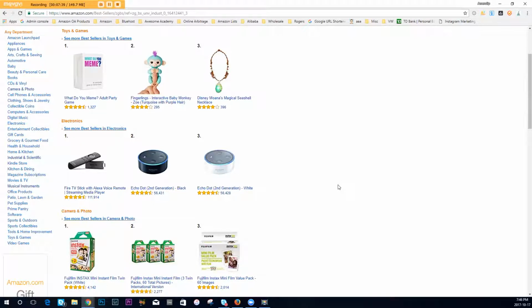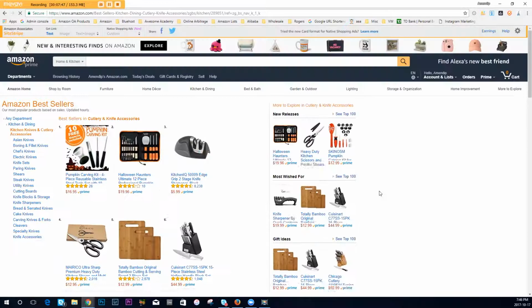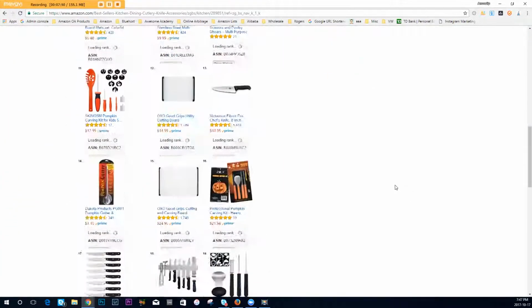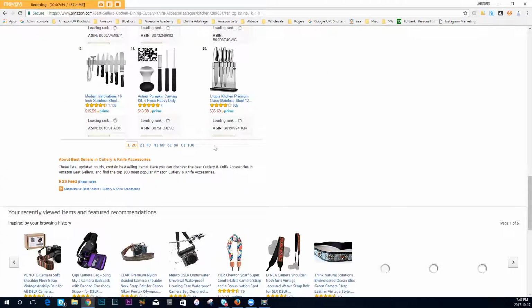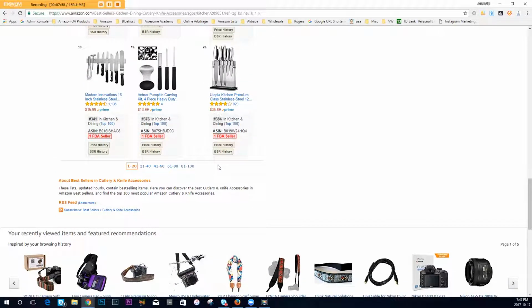So what I like to do is I'll go in here and scroll down to the bottom. As you can see, you've got the top 100 sellers in that particular subcategory, which was cutlery and knife accessories. Let's go somewhere in the middle. All right, so now let's look here. Now, what I'm looking for is just some products that kind of catch my attention.